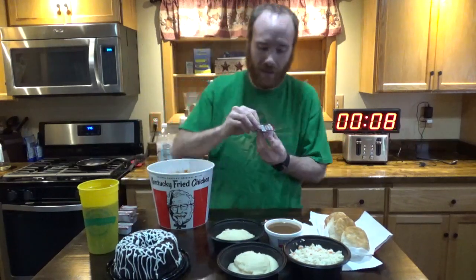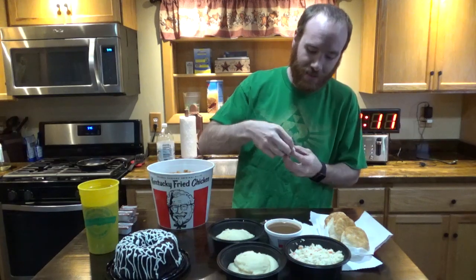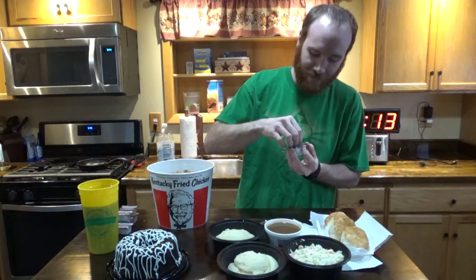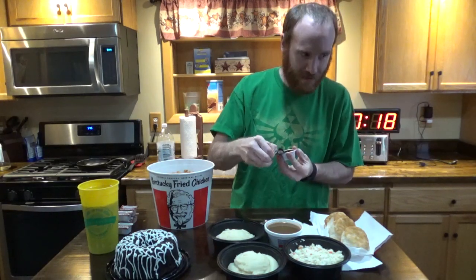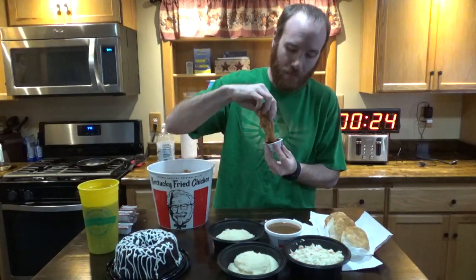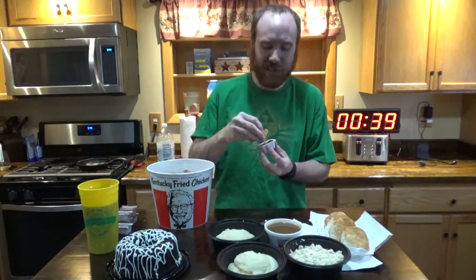KFC $30 fill-up. Bust open one of these barbecue sauces. Personally, I like barbecue sauce on chicken. And you guys like? Honey mustard's good too.